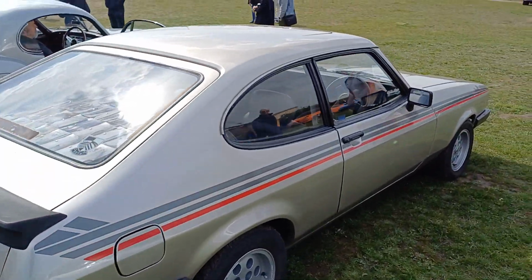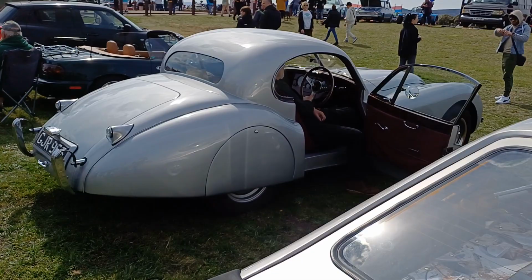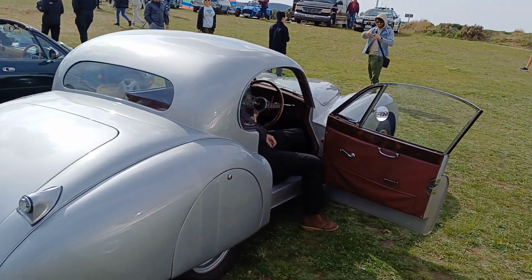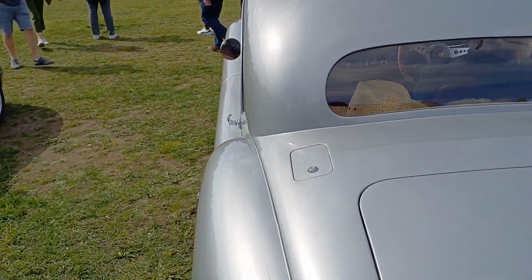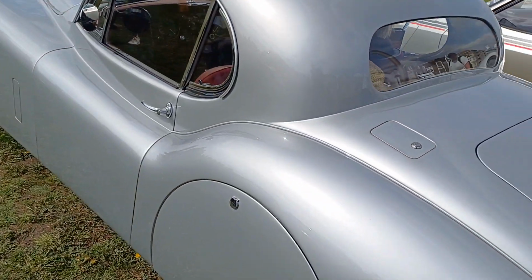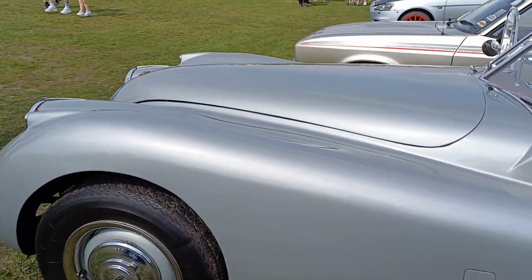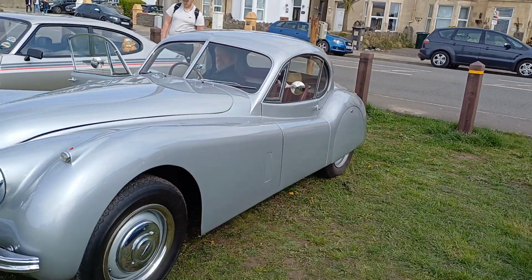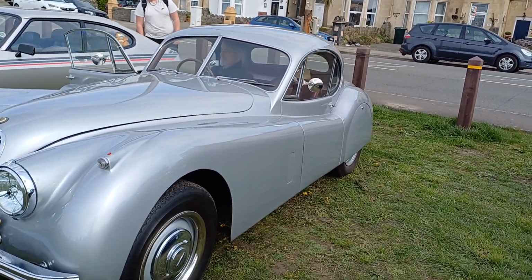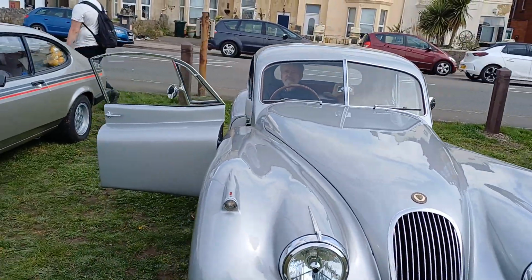I thought that was a 2 litre laser. Never mind, look at that. Bit of woodwork. I'm not even sure what that is, what Jag that is. What a beautiful look. Gentleman sat in there gives a thumbs up, mate.